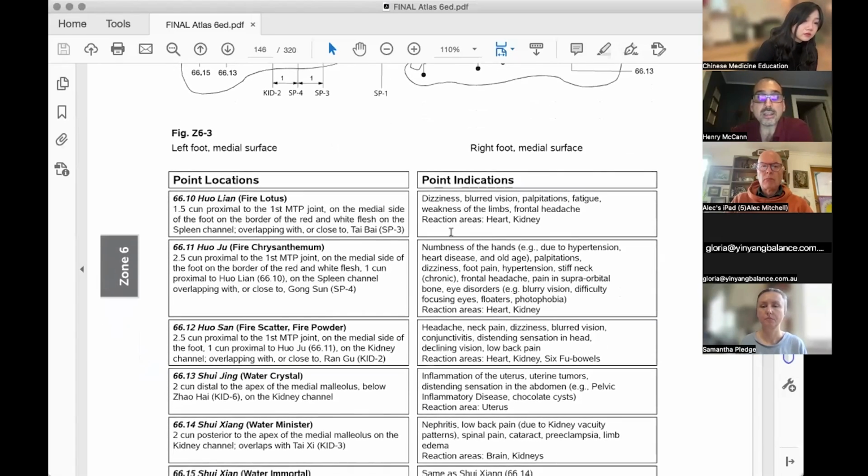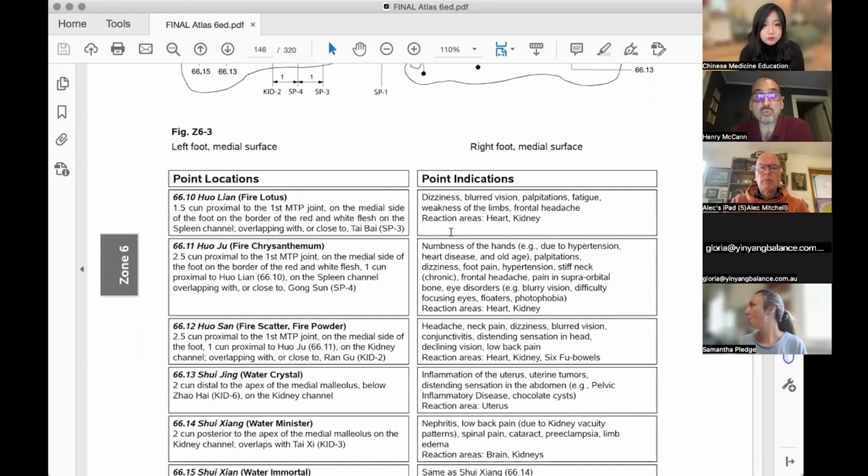We can see indications that relate in particular to the top of the body. So we can see things like headache. We can see things like vision problems, dizziness, right? And I'm going to suggest this is not dizziness from blood deficiency for the most part. This is a dizziness from something upstirring in the body. We can see a distending sensation in the head.